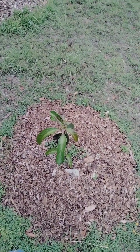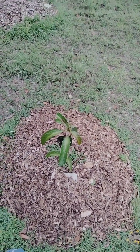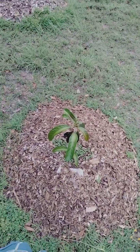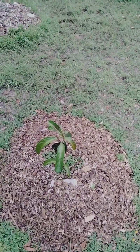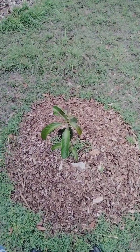So this is another avocado tree. And this one's just a baby. It's still growing. It's as old as the other ones. It's as old as that one over there, but it's just finding it harder to grow. For some reason, it could be the position it's in.